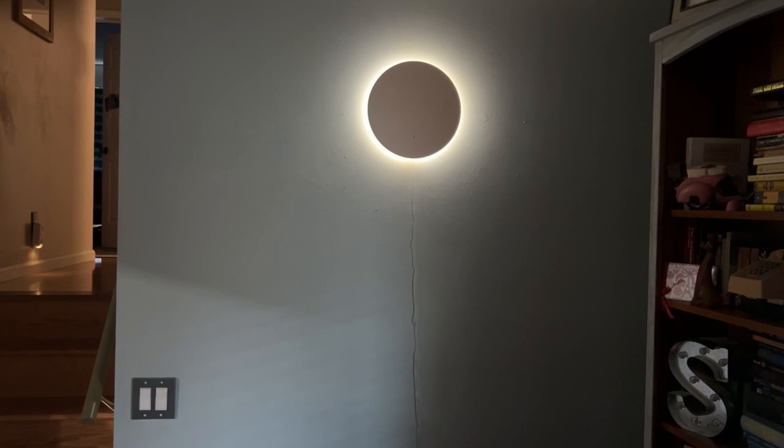The clock comes with 5 different sounds for the alarm. Check this one out.